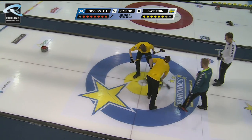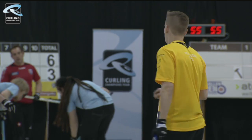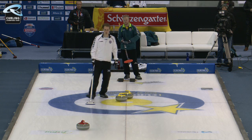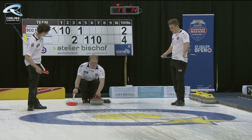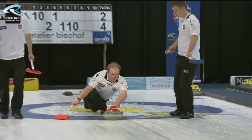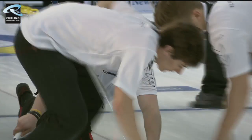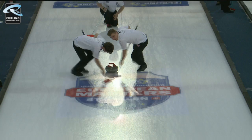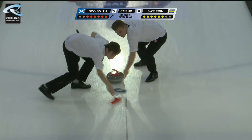And since his first stroke wasn't perfect, they decide to put another one in, but another one that slides a bit too far. So a chance here for Kyle. Get a good one round the corner guard. Front ring's nice. We got rim. Tight. We've got rim. Tons of rim.